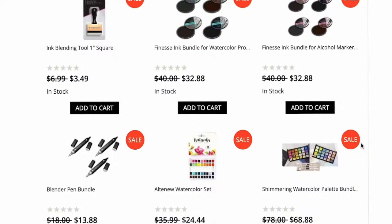So then when you're either coloring or watercoloring or whatever type of media you're using to fill in your image, that outline kind of disappears. Your colors really pop. It's really a great thing to stamp in versus just basic black. So those bundles are nice because you're getting a variety of colors in there, and it's suitable, like I said, for either alcohol marker coloring or for watercoloring. We've got a blender pen bundle in a three pack, which is great.